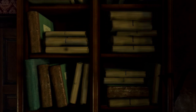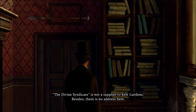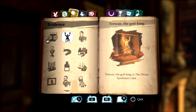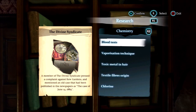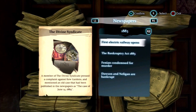Here it is. The Divine Syndicate is not a supplier to Kew Gardens. Besides, there is no address here. Alright. A member of the Divine Syndicate pressed a complaint against Kew Gardens that mentioned an old case that had been published in the newspapers as the case of June 14th, 1889. So let's go to the newspaper. Was it 1889?